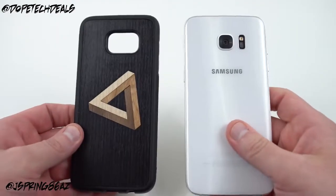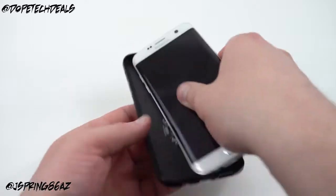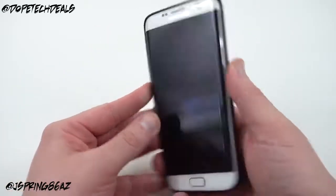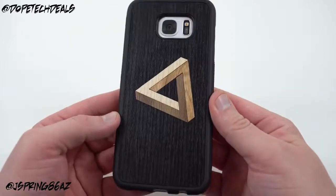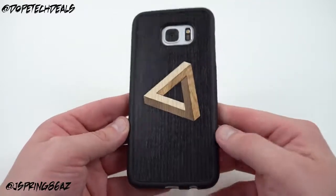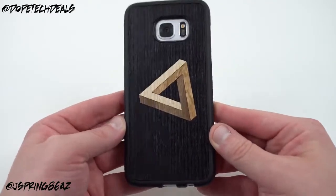The case I'm currently rocking on my Samsung Galaxy S7 Edge, I did a video on this case. This is the carved wood inlay case, and you can see that it's got the Penrose triangle right there on that inlay. Very beautiful recessed camera cutout. I'll link it below if you guys want to check it out.